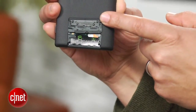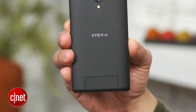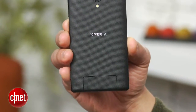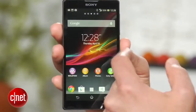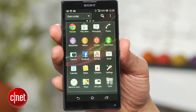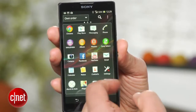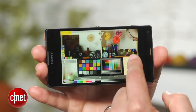The ZL's back side is textured plastic and not the more premium glass materials Sony uses in the Xperia Z. Another difference between the Xperia ZL and the Xperia Z is that the ZL isn't water or dust resistant. Internal components are the same as the Xperia Z though. Under the hood is a 1.5 GHz quad-core Qualcomm Snapdragon S4 Pro processor, 2 GB of RAM, and 16 GB of internal storage. Not too shabby.